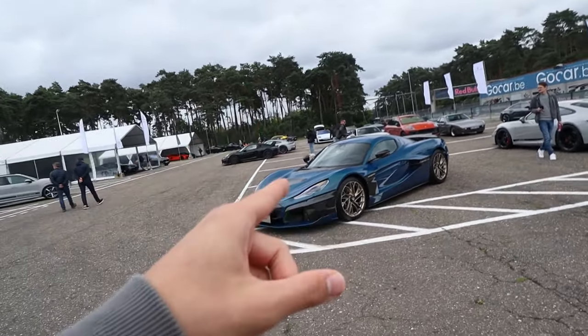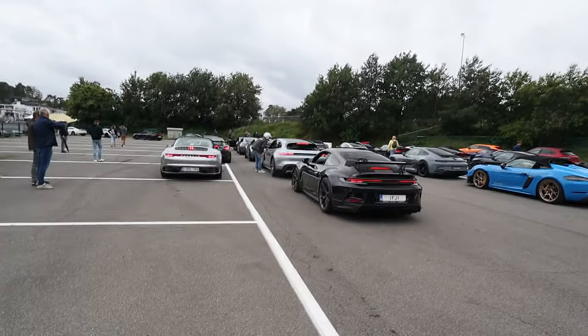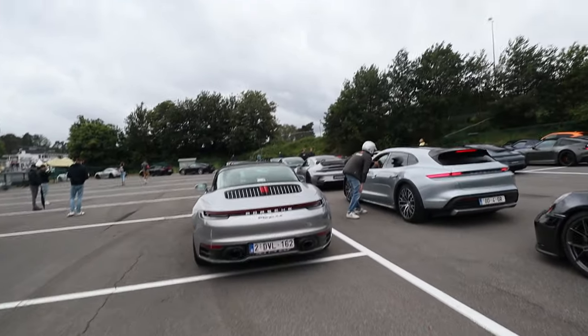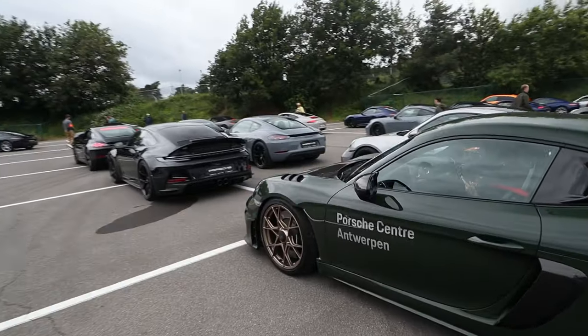And those things are wicked fast, but enough electric stuff. That's what we like to hear. Combustion engines. It looks like a lot of Porsches are going on the circuit right now. So we are maybe going to follow a few of them. See if we can get some real action of real engines.